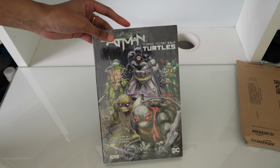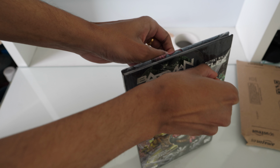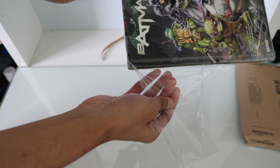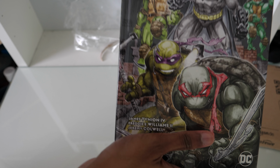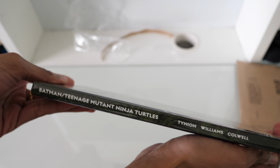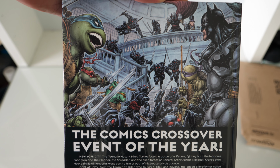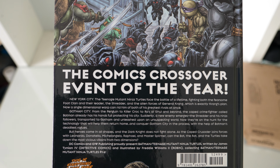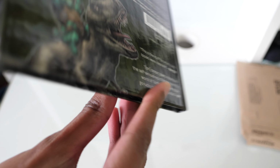Okay, let's just open the packaging. Okay, so this is the front. And this is the back. Okay.